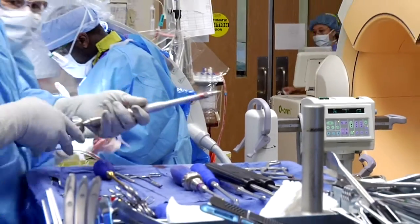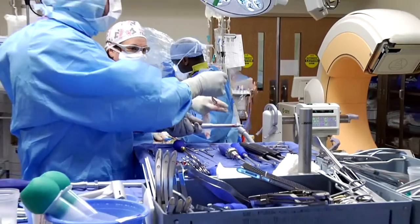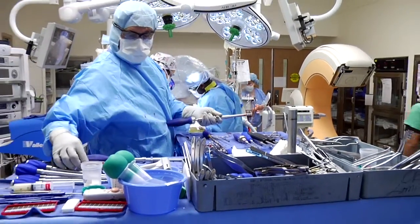It allows us to check the position of the spinal instrumentation, screws and rods, during the surgery, whereas previously, if there was a problem and we had to check afterwards, the child would have to come back to the OR on a separate day to have anything fixed.